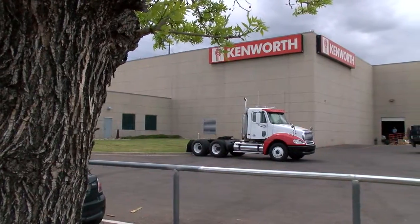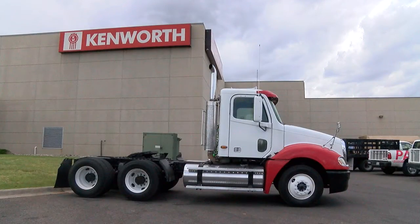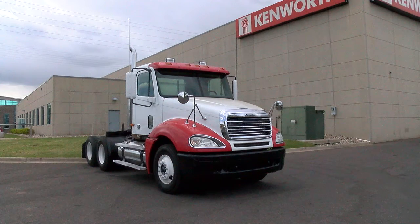Welcome back, truck hunters. MHC Kenworth Denver here, showcasing one of our 2004 Freightliner Columbia Day Cabs. We took in a nice fleet of these, and all of them came in, flew through inspections, and are ready to hit the ground running and make you some money.